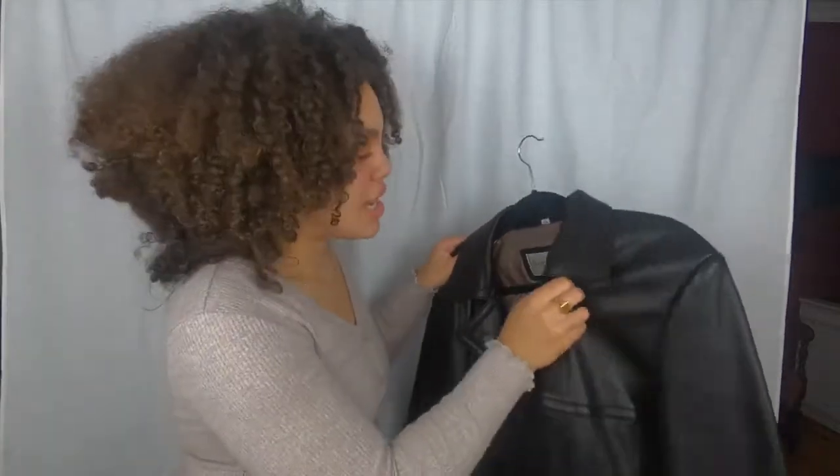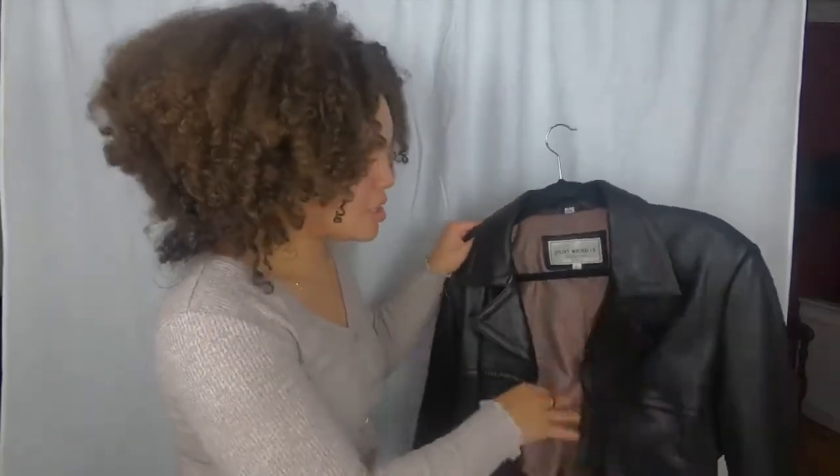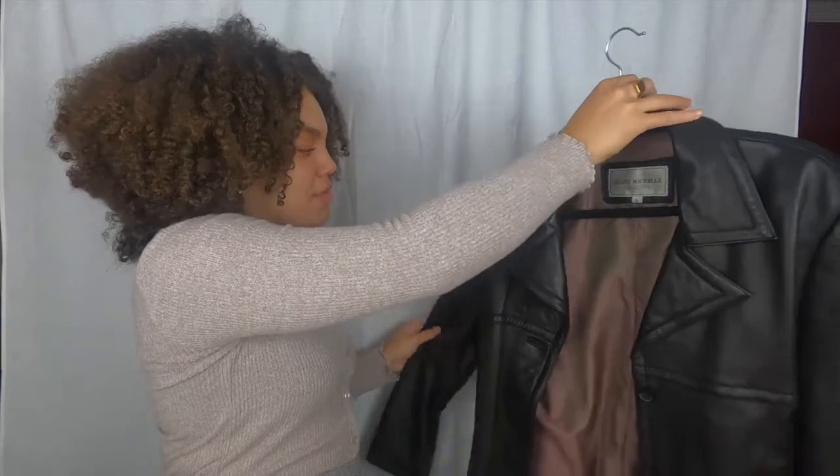I've been looking for a leather jacket for the longest time. This is a size large.